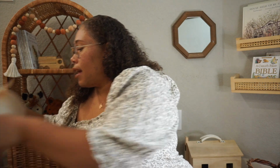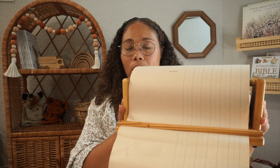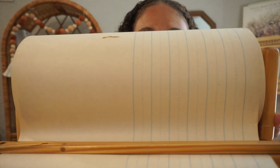Something else that I got the children of mine is this really cool old school paper roll. This was $6.99. And it's from Lakeshore, and it's an old vintage paper roll. Do you guys remember this paper when you were in school? Like, how cute is this paper? And we're gonna do homeschool, as a lot of you guys know.